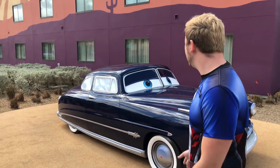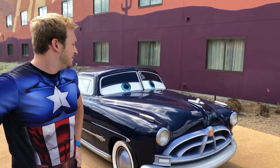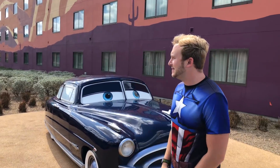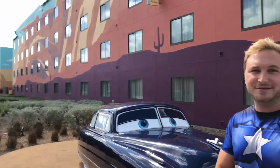I know his voice. I would know it if I heard it, like, oh, that car. I think he's Lightning McQueen's mentor, but I don't remember his name. I'm really not a big Cars fan, honestly, so it's not my thing. But it's beautiful. It looks cool. Yeah, it's pretty cool.